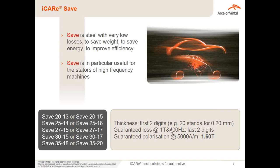So the safe products are the materials where we focus on losses in the first priority, with a polarization that is good for permanent magnet machines. It depends on the way the machine is being designed, whether this is good enough, but it is being used now in electrical machines that are running on the streets.